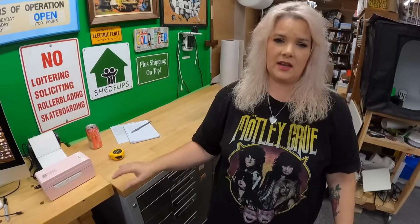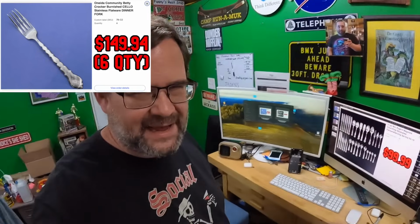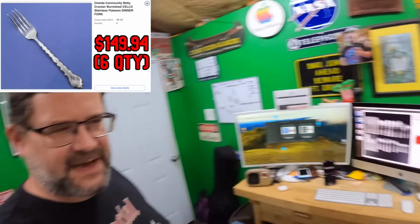Be careful with silverware that it's not pitted, or that it doesn't have light scratches in it. Just make sure the condition's not really bad. Tarnishing is not a bad thing either. So these were some very unique cutlery that I found in an estate sale, and I was able to piece them out. I sold 6 of these forks for almost $150, just the forks. That whole buy, you must have made over $1,000 on that one line.